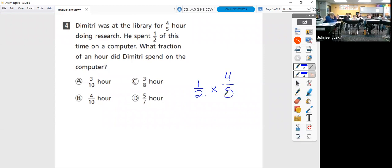Does it matter what order I put them in? Nope. Either way, I'm going to get the same thing because that property tells me that I can multiply in any order. Maybe that's commutative. I always get those two confused. I think it's commutative. Tells me I can multiply in any order.